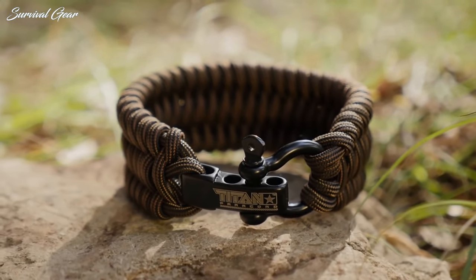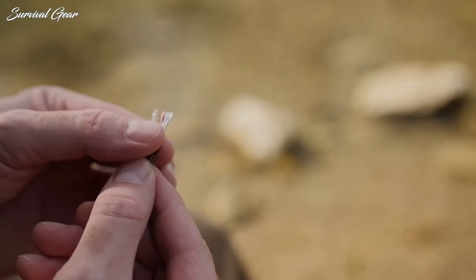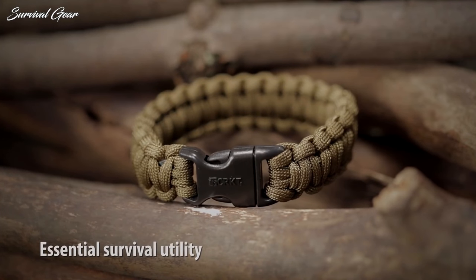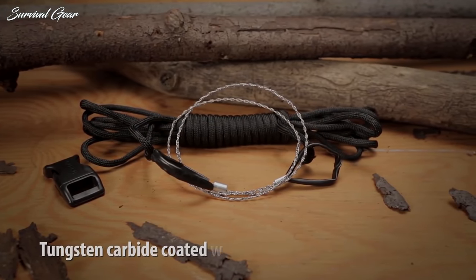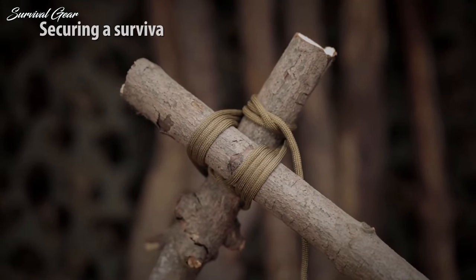True to their name and reliable as can be, survival bracelets are a pretty essential tool for any adventure into the great outdoors. Lightweight and durable, a survival bracelet can be used in a huge variety of ways, and as any experienced outdoorsman or survivalist would tell you, lightweightness and versatility are two of the most important factors when deciding what to bring with you on any trek or journey.